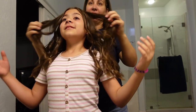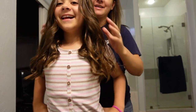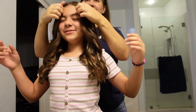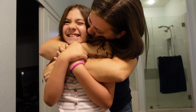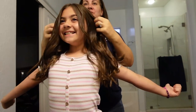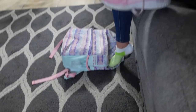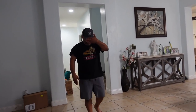It's been a long time. Super long time. Look how long your hair is getting though. Wow. So cute. Oh my gosh, stop looking so old, my old girl. Oh my goodness. There you go. Hair's all curled now. We gotta get you to school. Yeah. Dad, come here. Daddy's not looking. She's surprising him with her hair.